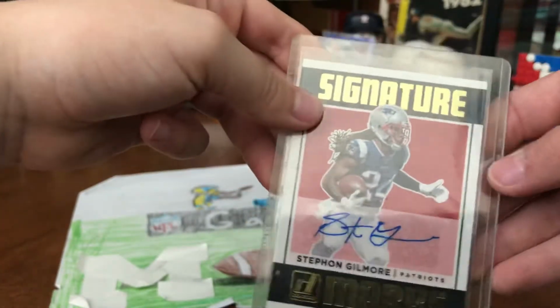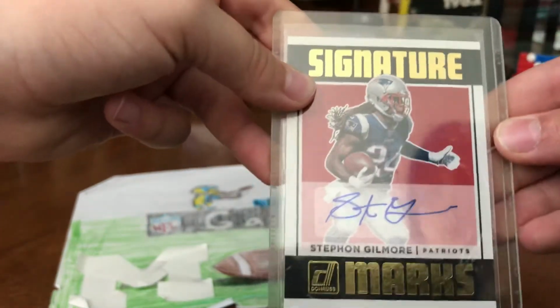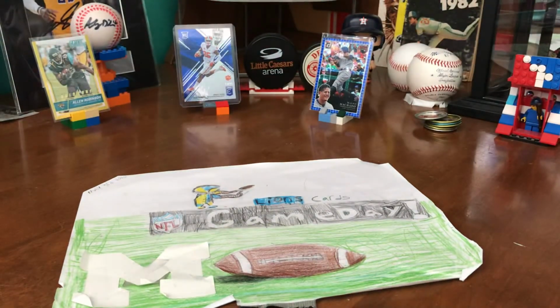Now, before he won Defensive Player of the Year, this card was worth around $10, according to the Beckett magazine. So, I'm not exactly sure how much this is worth now, but I know the price has improved. And then, there's not really much information on this card. It's a little more rare.